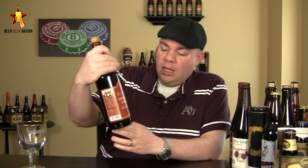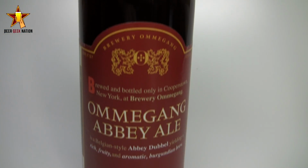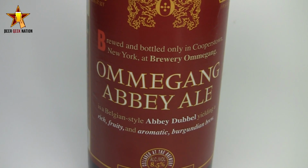And today, guys, we are looking at one of the beers that really got me into Belgian style beers, one of the beers that really got me into craft beers in general. This, my friends, is from Ommegang out of Cooperstown, New York. This is their Abbey Ale. It's an 8.5% alcohol by volume Belgian style double. And this bottle is actually one I've been cellaring. It's about 2 years old.